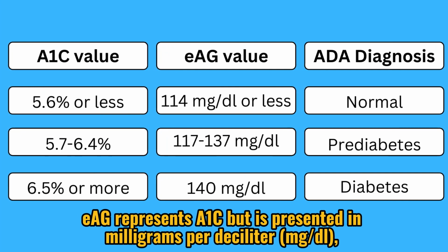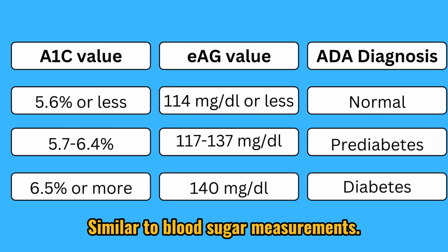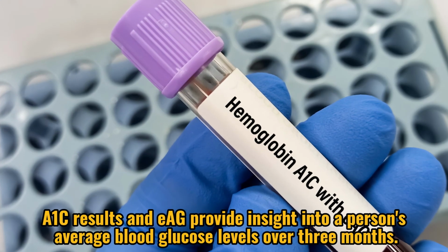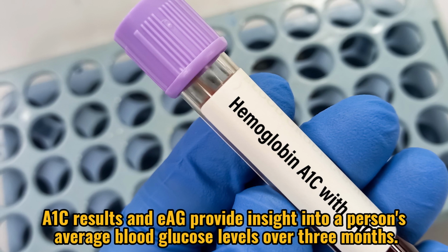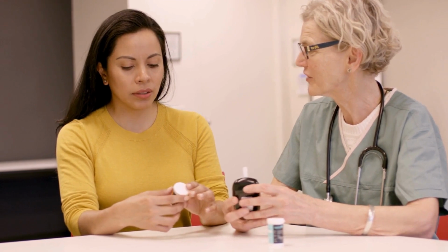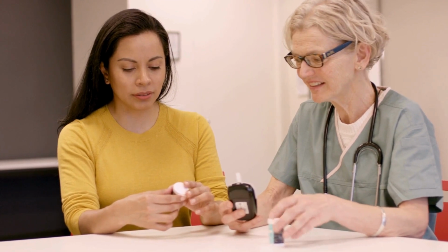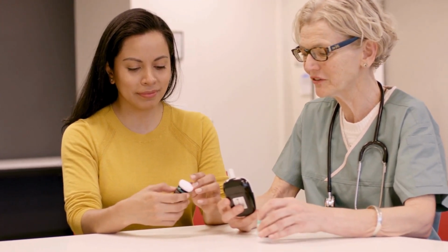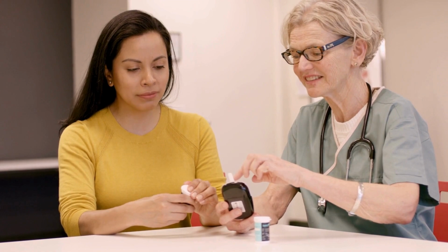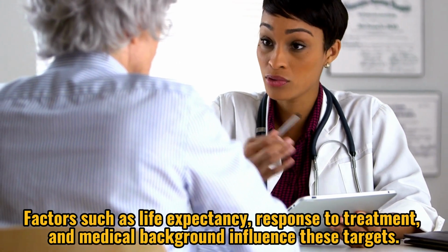EAG represents A1c, but is presented in milligrams per deciliter, mg/dl, similar to blood sugar measurements. A1c results and EAG provide insight into a person's average blood glucose levels over 3 months. Recommendations for A1c levels vary depending on individual circumstances. Those with advanced diabetes typically have higher A1c targets compared to healthy adults without diabetes. Factors such as life expectancy, response to treatment, and medical background influence these targets. Now that we understand the importance of A1c, how can we lower it?